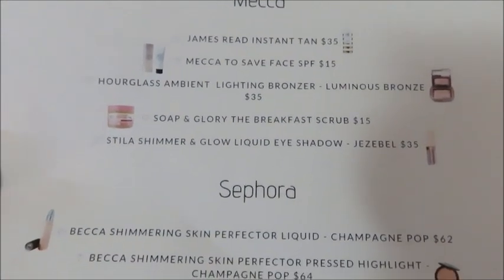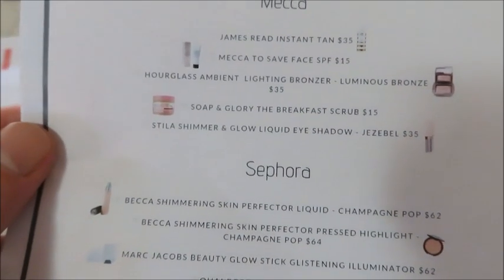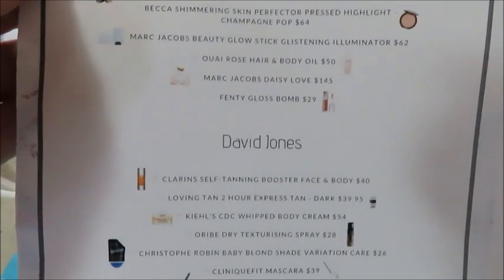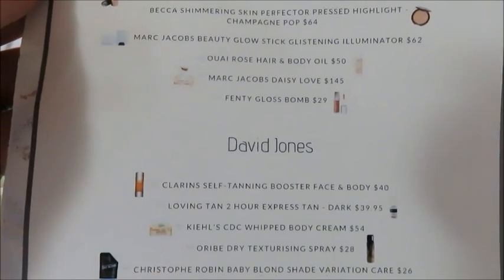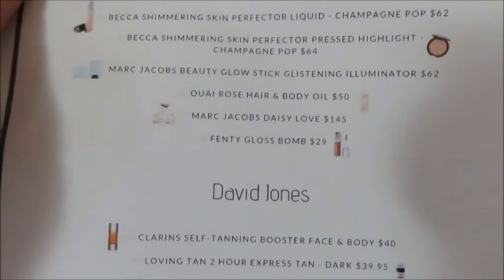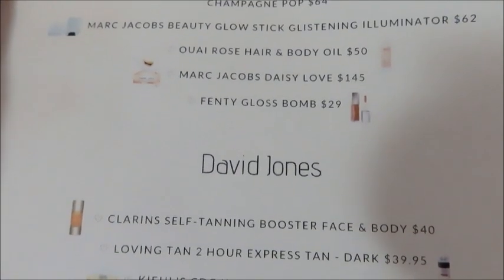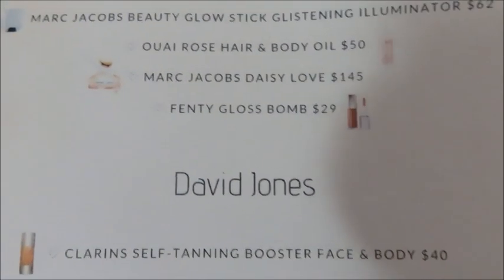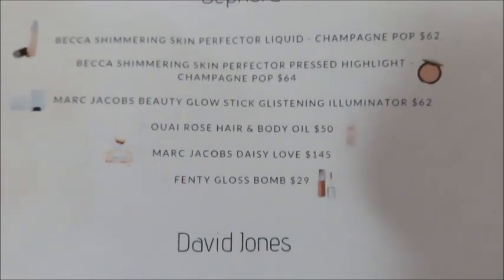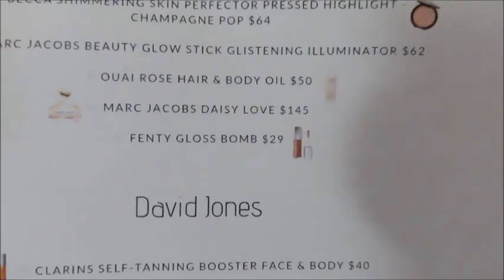And this one, how about this one? Soap and Glory the Breakfast Scrub. I think I like that one, the scrub. $15. It's from Mecca. I think that's not bad. From Sephora, Marc Jacobs Daisy Love, the perfume one. It's $145. And this one, Fenty Gloss Bomb, $29. I think I'm gonna get this gloss. She recommended this. It's from Sephora, and it's not bad. It's only $29. I'm gonna get that online.